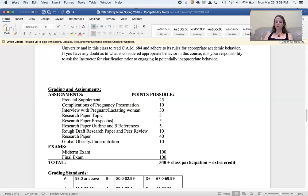Then you're going to do a prospectus, which is going to include a review study. You're going to do an outline with 5 different references attached. You're going to have a rough draft. You're going to have your rough draft edited, and somebody will edit it for you, and you can edit their rough draft, and you'll get points for having yours edited as well as editing somebody else's. Then finally, you'll turn in your final draft, at which time most of you will have A's and B's because you've already had your rough draft edited so well.